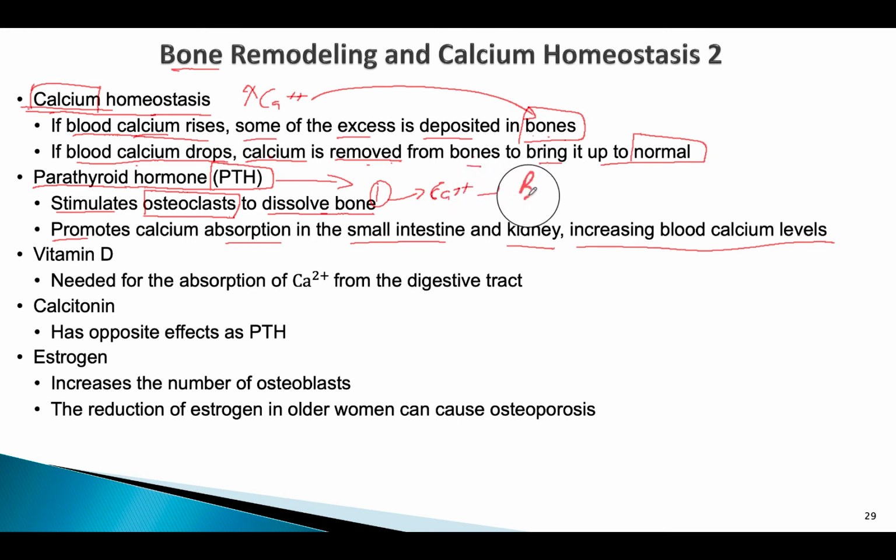So calcium in the bloodstream, right? That's the first one. The other one is that it promotes absorption of calcium in the small intestines. So now you have calcium being absorbed from the small intestines, again dumping that calcium back into the bloodstream. The other one is the kidneys. Parathyroid hormone also has the kidneys reabsorb more of the calcium. All these effects lead to calcium going into the bloodstream and increasing the blood calcium level. So that's your parathyroid hormone. Parathyroid hormone helps destroy the bones because it activates the osteoclasts to dissolve the bone.